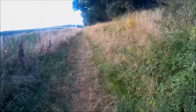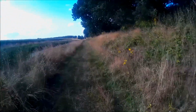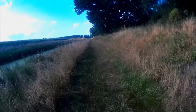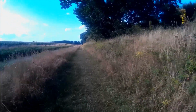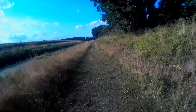Well, because of my wet feet, I forgot to mention that Bhutan Mere used to be known as Skubridge Ballast Pit. It was used for extracting gravel to build the railway line in the 19th century. Now this path stretches for miles. I just wonder where you'd eventually end up if you just carried on walking.